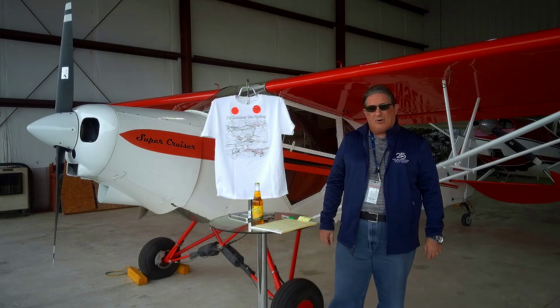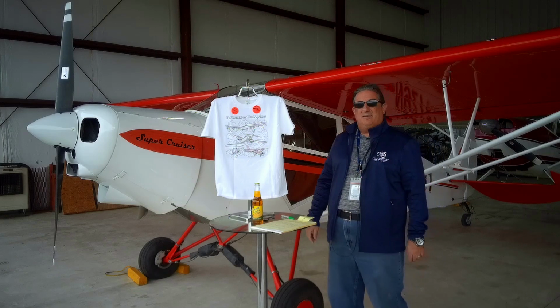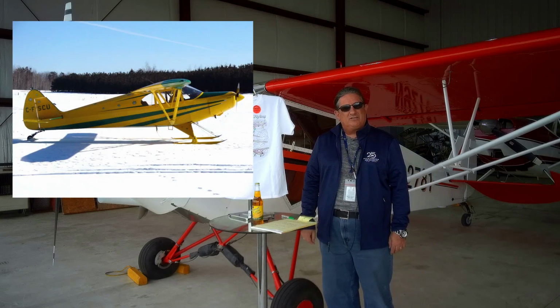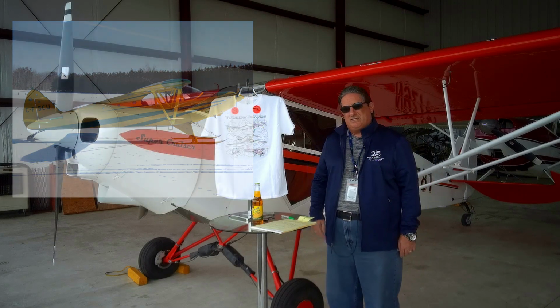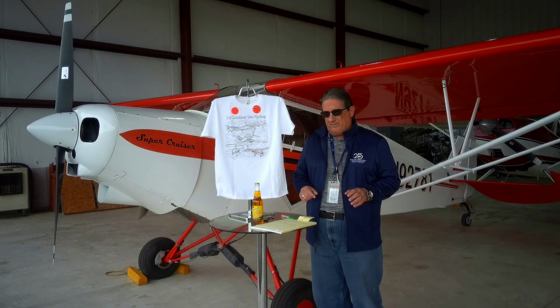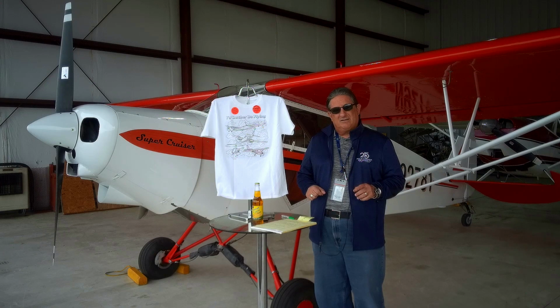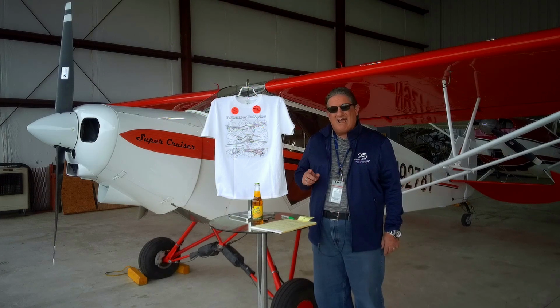But Piper, and by the way, this aircraft behind me is a PA-12, which is a Piper derivative. But today we're talking about the J-3. Now, to put this in perspective, Piper from 1927 built 144,000 aircraft, 160 certified models. Now, the other thing that's amazing about this is 90,000 of those aircraft are still flying.